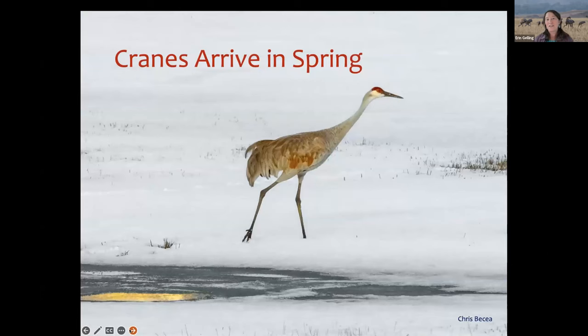Now, believe it or not, the cranes are actually just arriving in Northwest Colorado. Even though we have a lot of snow on the ground, they typically arrive sometime in March, and there is still a lot of snow on the ground when they arrive. They seek out areas with less snow, where the snow is melting and wetlands are starting to appear. So they can find food, but it is a very snowy landscape when the cranes do arrive.